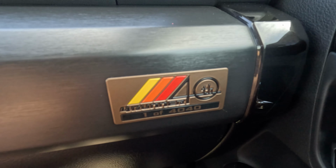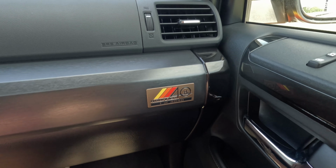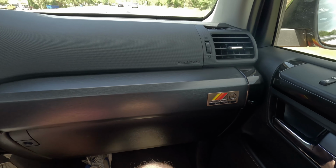And we can see them right now in the rearview mirrors. I can see them right here in front of me with the 40th anniversary badge. The heads have been turning. You know, I like driving something that is not every car on the road. One of only 4,040. This is one of those vehicles.